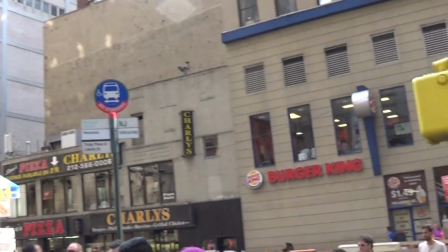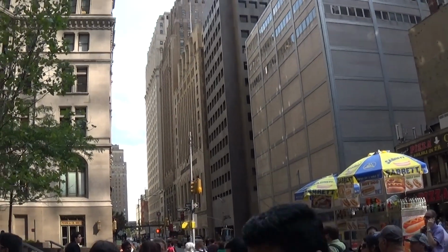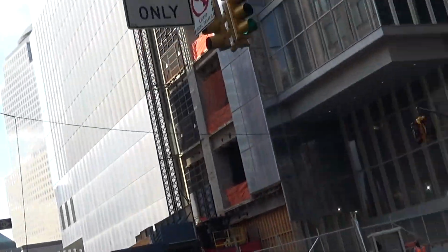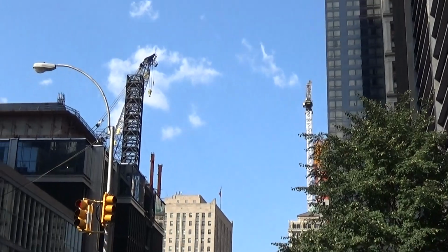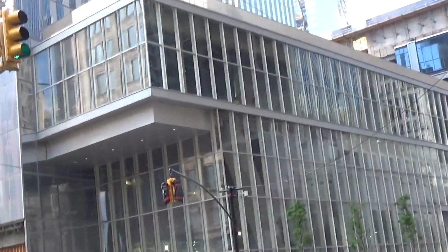And this is a really nice area down here. That was the former American Stock Exchange. It's not being used anymore because the American Stock Exchange was purchased by the New York Stock Exchange and is now being used for other purposes. So you can see how nice it is in the downtown area here. And this is, as I said, the World Trade Center area that's being redone.